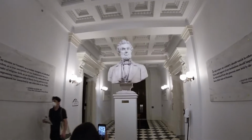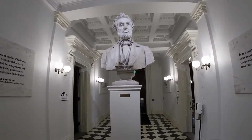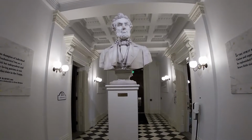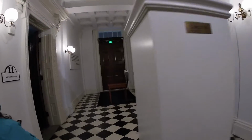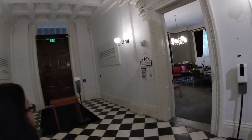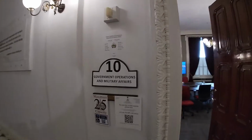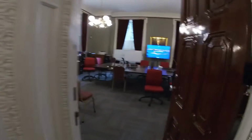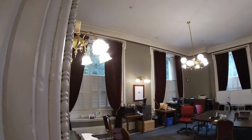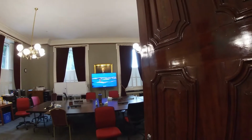They've got a huge bust of Abraham Lincoln in here. That's cool. That's really neat. What else we got? Government operations and military affairs. That's their office in there. Wow. There's somebody there? That's pretty cool.